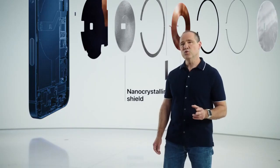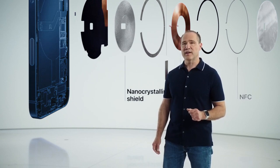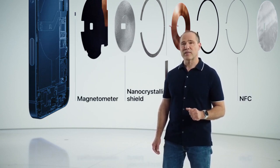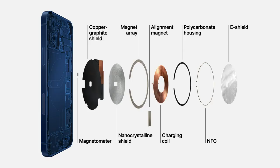We also added 2 new sensors, a single-turn coil NFC and a sensitive magnetometer, which senses magnetic field strength and can instantly react to it. This enables iPhone 12 to recognize and provide a better experience for accessories. Any MagSafe accessory can simply snap onto the back of iPhone. So this is really great.